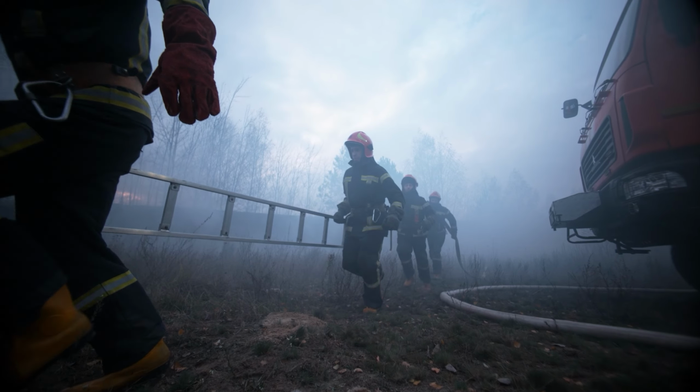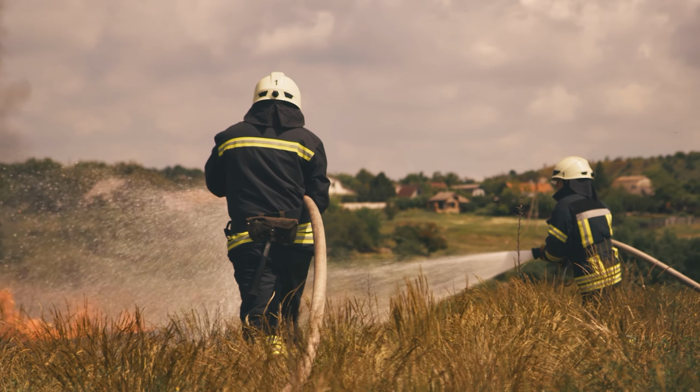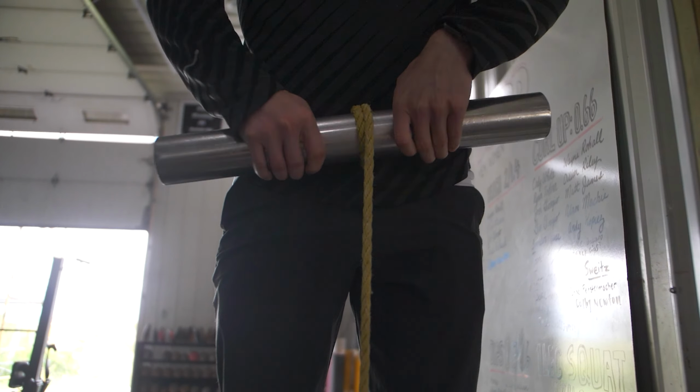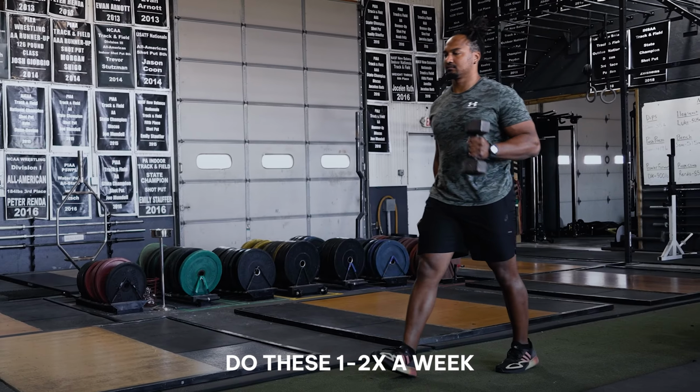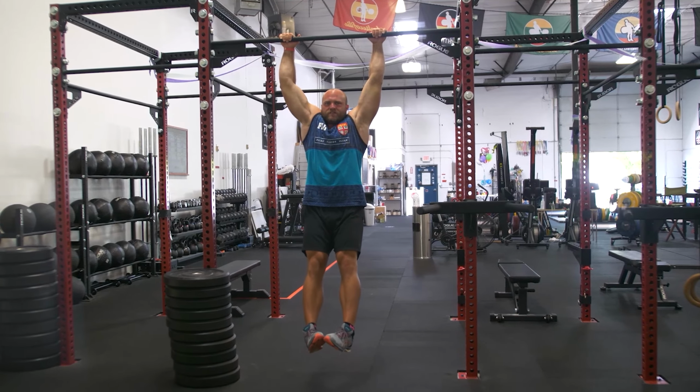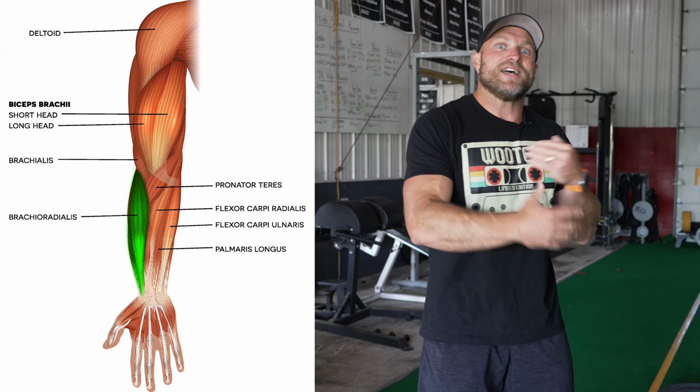Now, we want to bring in grip work. If we can think about dragging something, pulling a hose, doing things, holding on to somebody for a long period of time. How can we improve that? We can use exercises like a forearm roller, walking hammer curls, farmer's carries, and even hanging off of monkey bars, okay? I know it sounds insane, but if we do these things once or twice a week, we can increase the strength of our brachioradialis, and that's gonna help us improve our overall grip, which will lead to better performance on the job.